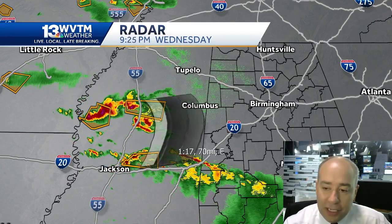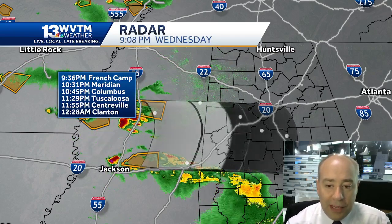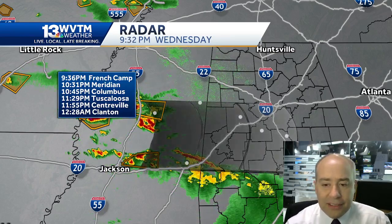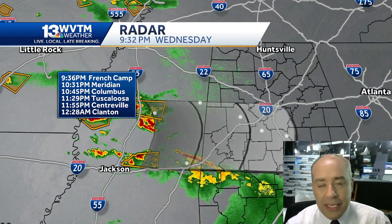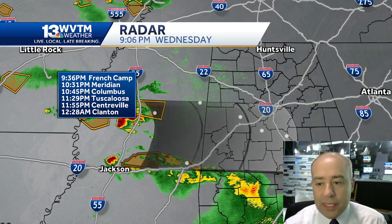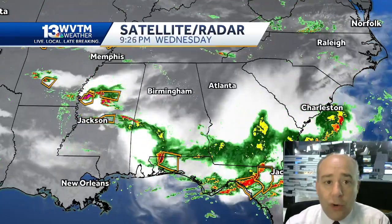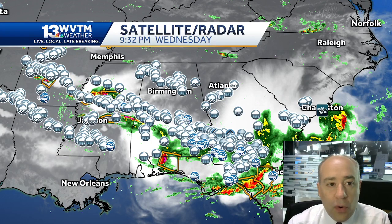Now, just because you see a town name pop up here doesn't mean necessarily that every town's going to get a storm. But look at there. Columbus, Mississippi, about 10:45 to 11 o'clock. Tuscaloosa would be about 11:30 to midnight. Centerville, Birmingham, Shelby County, just after midnight. And then I think probably what happens with this is they build a little farther to the south instead of continuing on due east. But nonetheless, there's still a lot of thunderstorm action out there, and I think we're going to wind up with even more thunderstorms before all is said and done.